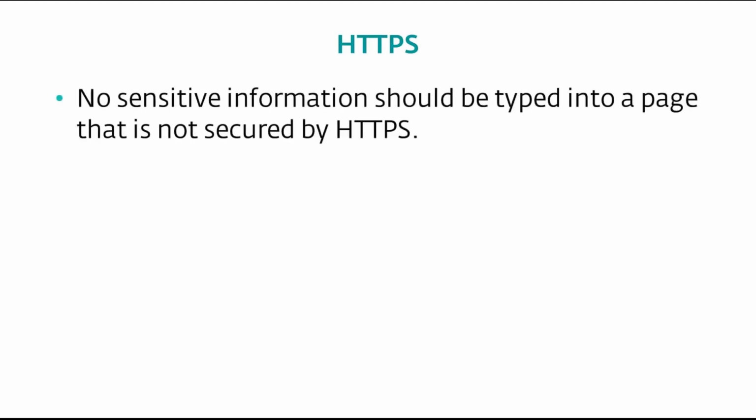No sensitive information should be typed into a page that is not secured by HTTPS. If there's a page requesting your information, like your phone number, your email, or other things like your credit card or social security number, make sure that it's secured by HTTPS before you type in any of that information. Submitting information to a site without HTTPS is similar to leaving your credit card out in the open on a table, because anyone walking by could note the information and use it for their gain.